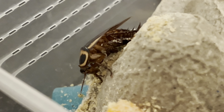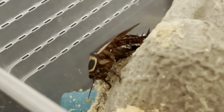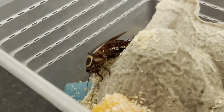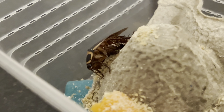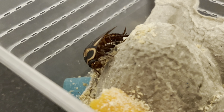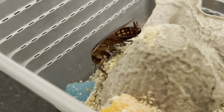I just sprinkled in some cockroach food, sweet potato chip there. Because I sprinkled in the food, it got all over the roach, as you can see on its leg there, and it was on its face. So I dropped a couple of water droplets on it to clean it off, and it drank the water. Now it looks like it's able to eat, which is good. It's like, oh, this is all food. Oh, jackpot.